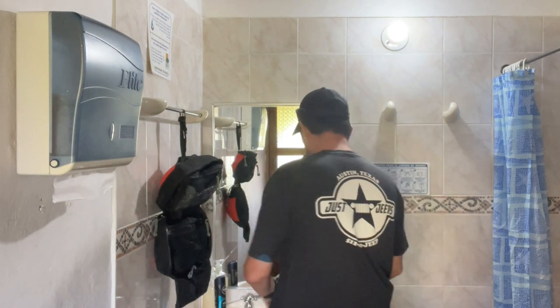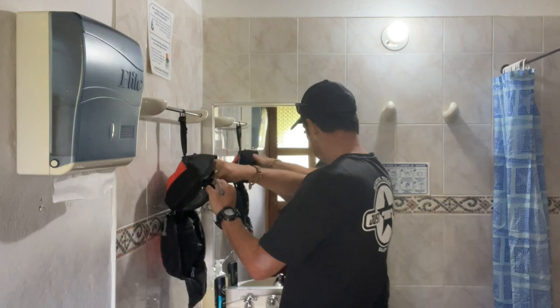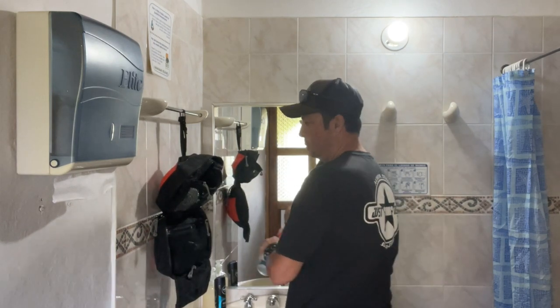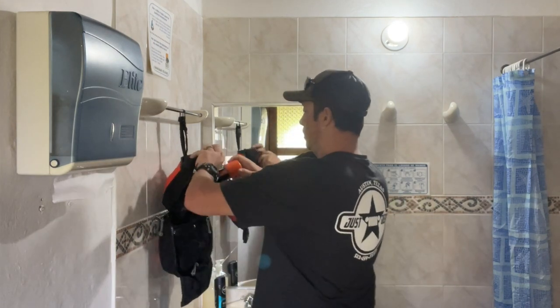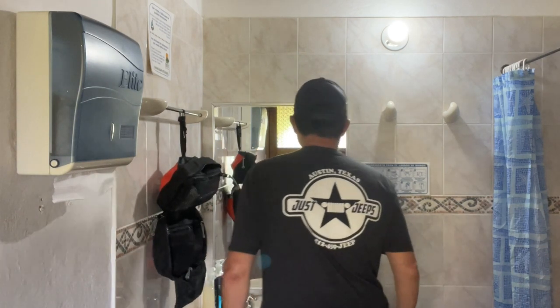I wanted to tell you about my toiletries bag. It is the best toiletries bag you can get for your travels or for overlanding or for whatever you're doing. It's called the Red Ox Trifold Bag, and it's just something people don't talk about, but it's something we use every day.